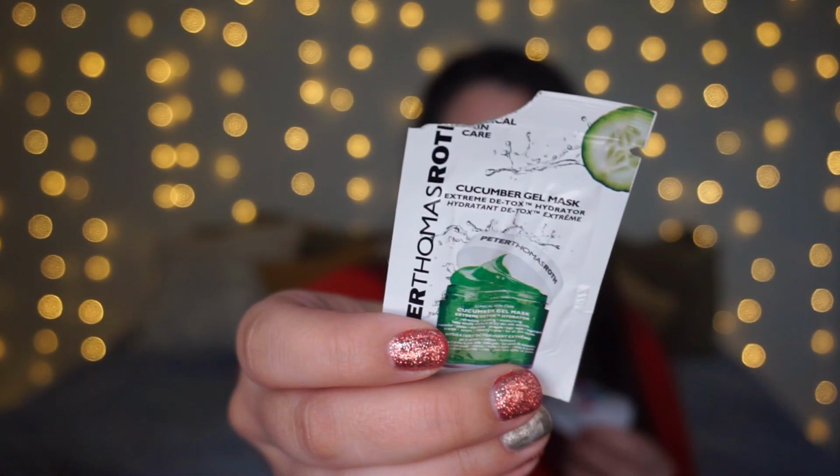Oh, I have a couple items that I finished up that I don't really count. I just have 2 sample packets. I have a Peter Thomas Roth coconut or cucumber mask. I liked how this felt on my skin. However, I think it caused a big breakout on my chin. So I don't think Peter Thomas Roth is cruelty free. So I wouldn't repurchase this. Plus, these are so expensive. I think the full size of the masks are like $70, and I cannot get down with that.